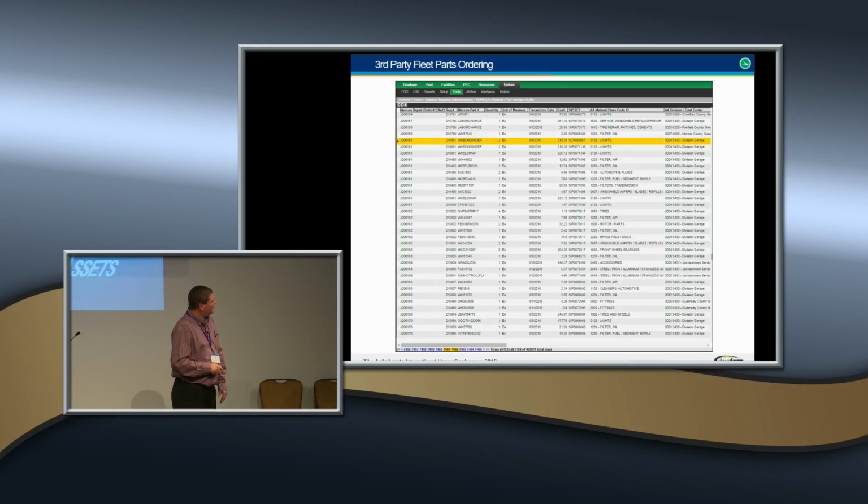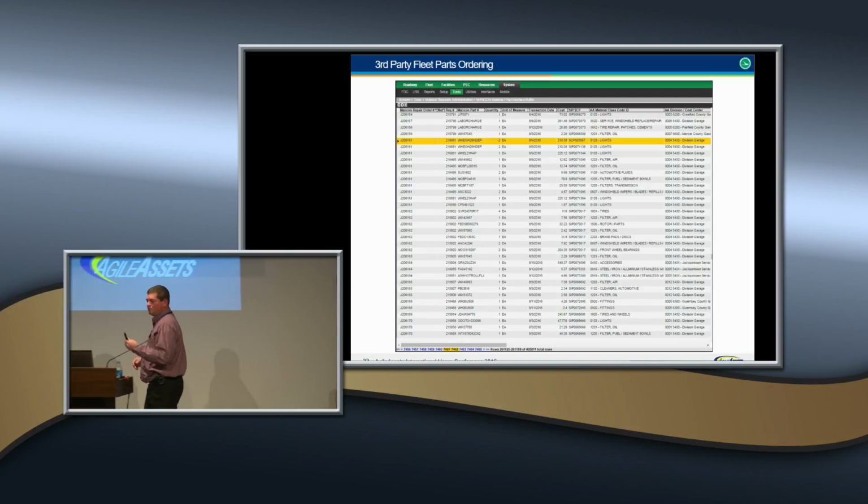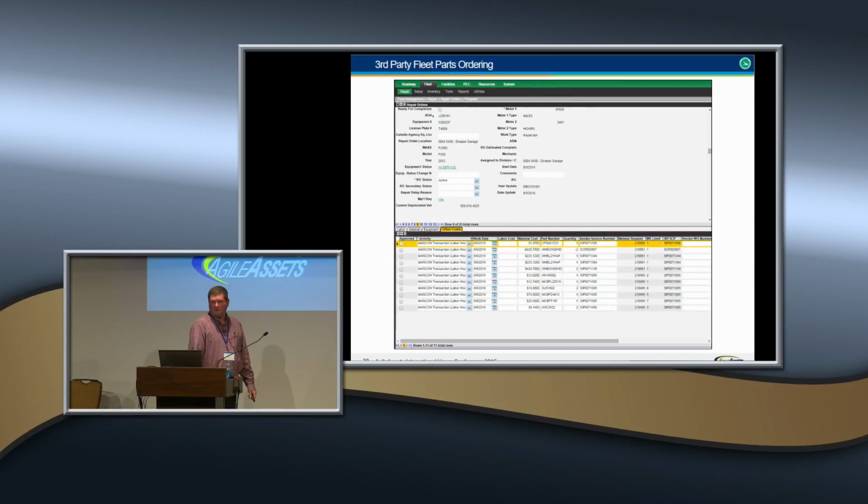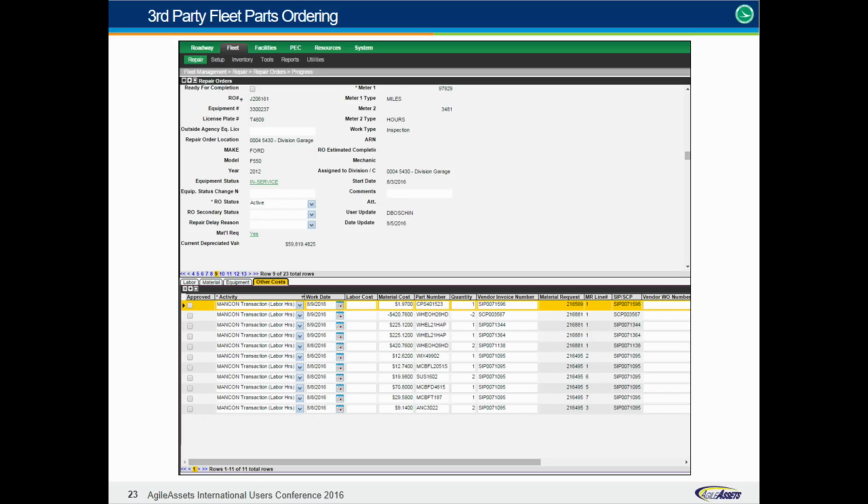Don't think there's anything else on this screen that we really utilize. So once we get this, we actually run the interface and we say, okay, load it. And this is what the mechanic will see. Mechanic, this is back to that original repair order. Again, nothing new here. We're not looking at anything we haven't seen before.